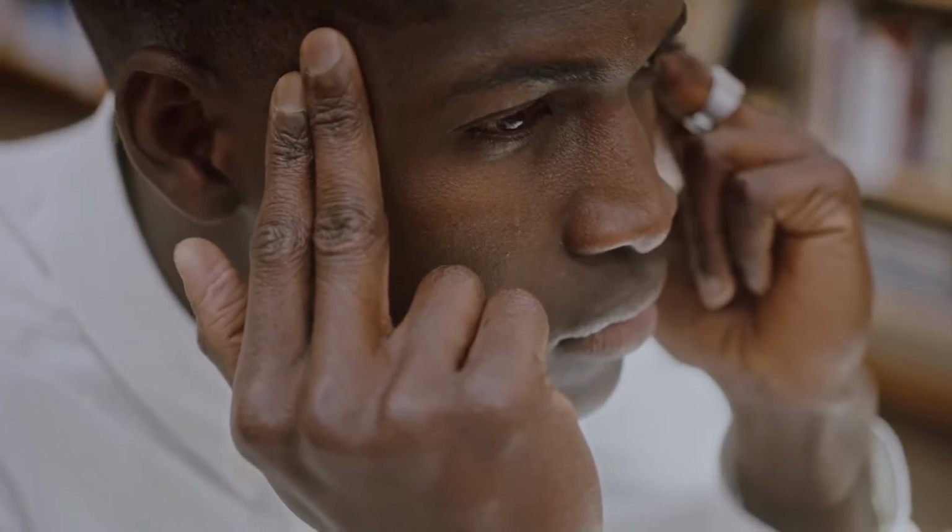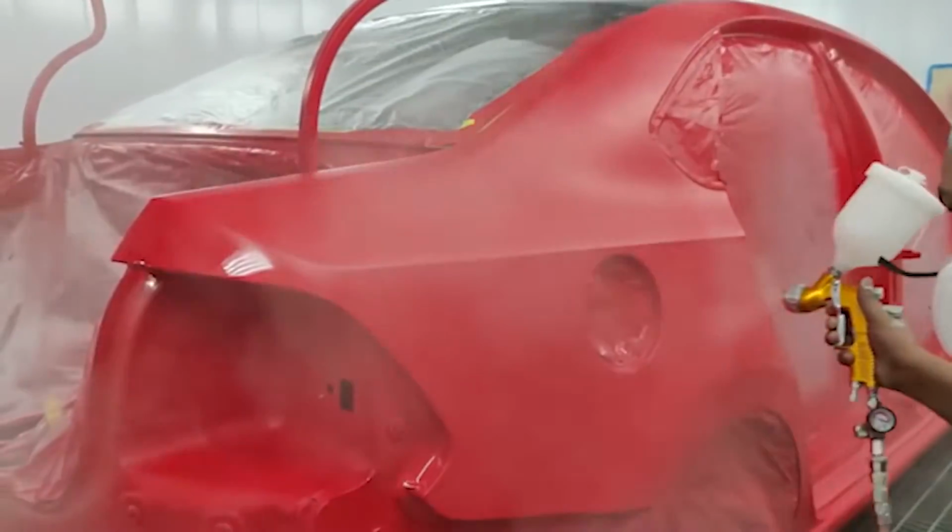How is it possible to spend $100,000 to paint your cars? We're going to show you the how, when, and why.